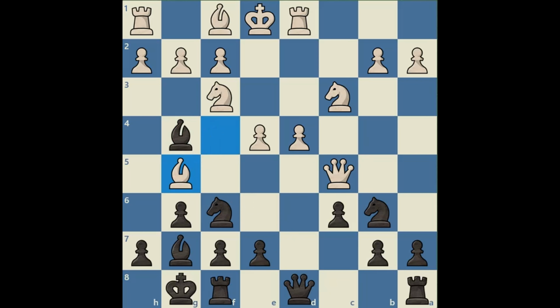This is not an ideal move, both from the perspective of development, because the same piece is being moved twice, and from the perspective of tactics, as we will see in a second. Byrne has neither castled nor developed his light square bishop. He should have played bishop e2 instead.